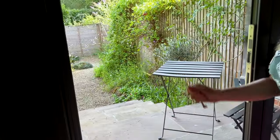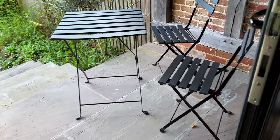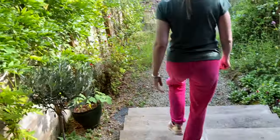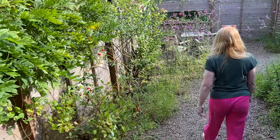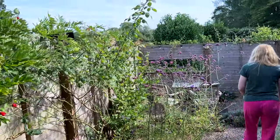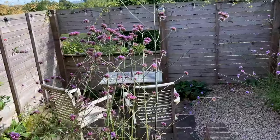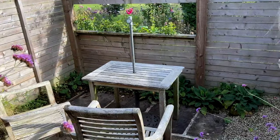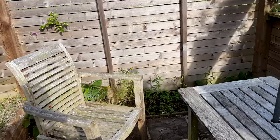And oh, so we need the keys. Hang on. Right, so we've unlocked the door. Patio. So this would be nice to see, and have a drink later. Nice little table and chairs. So it's absolutely beautiful. And then we've got another one down here, which you could sit. You can see the views, I guess. It's a very, very pretty view.